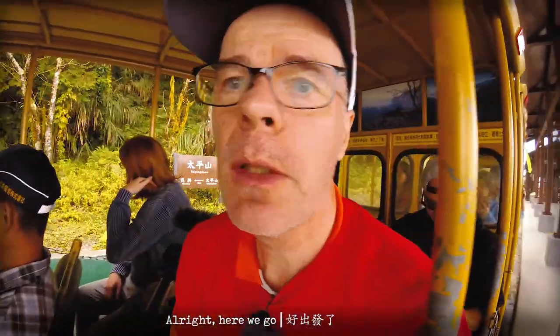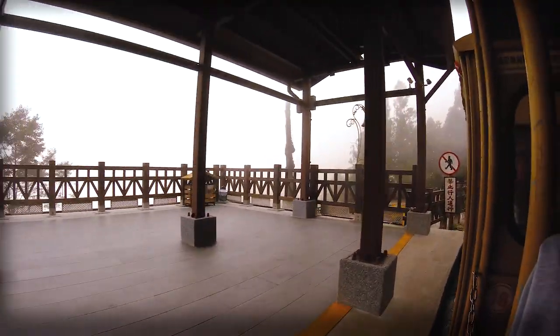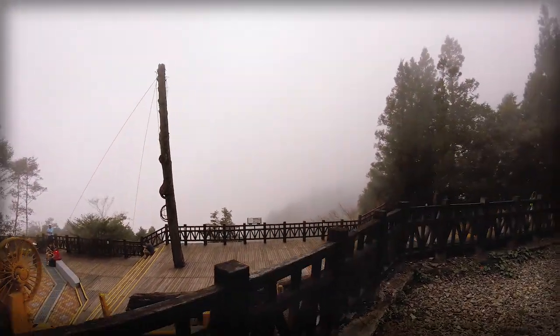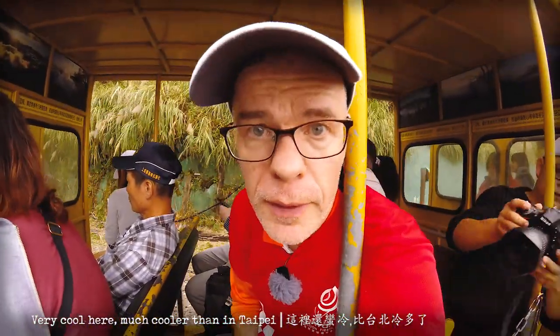All right, here we go. Can't see anything because of the fog. It's very cool here. Much cooler than in Taipei.